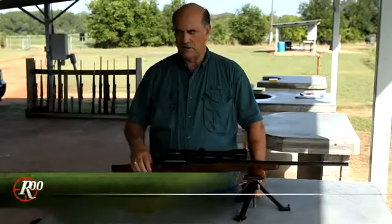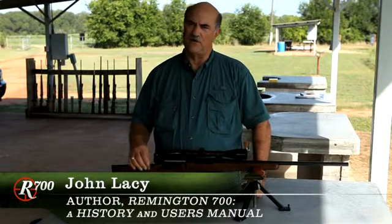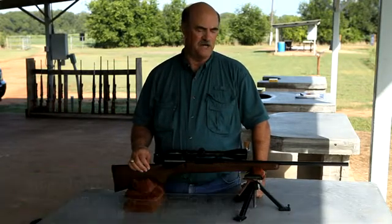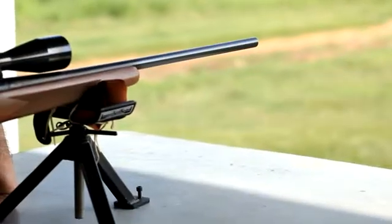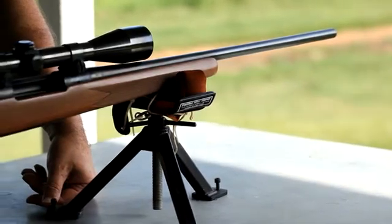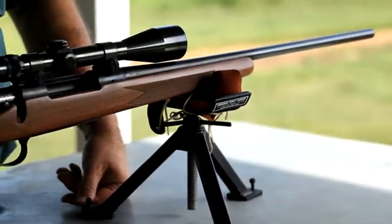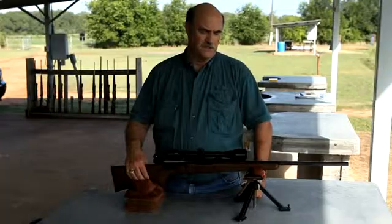This is a Remington Model 700 Classic. This is actually the first of the limited edition classics which Remington made for 25 years. They introduced a new caliber for 1 year only for 25 years. This particular one is a 7x57 Mauser.